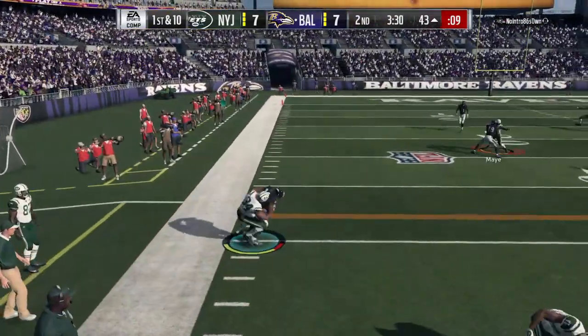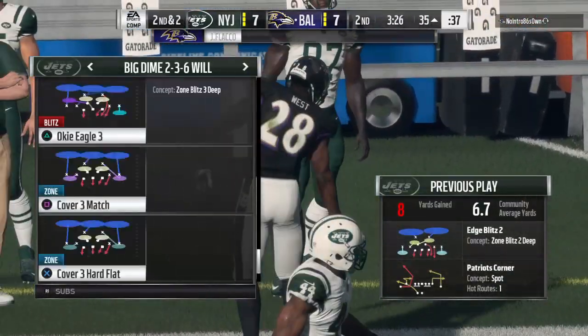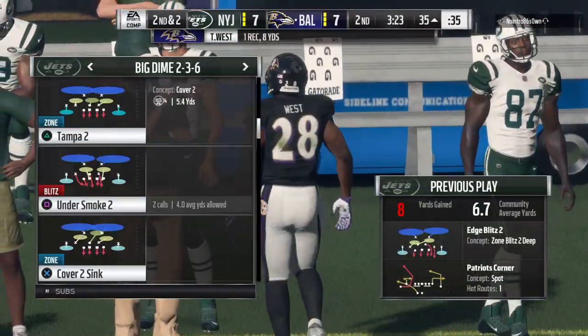He's got it to West on the dump off. And he'll go down here at the 35-yard line. They'll give him 8 on the play, and that'll bring up second down.